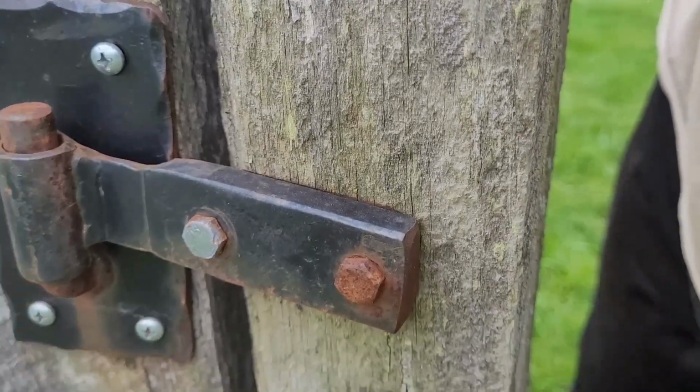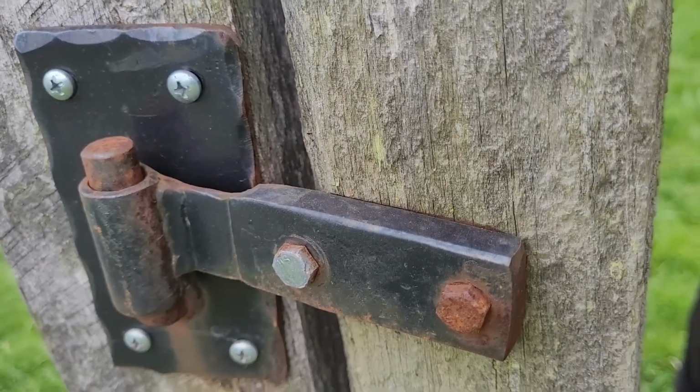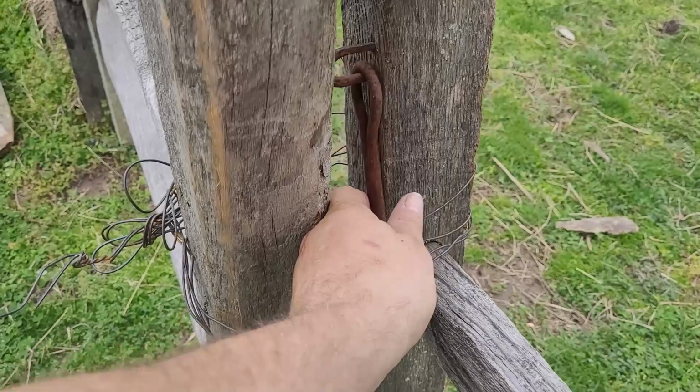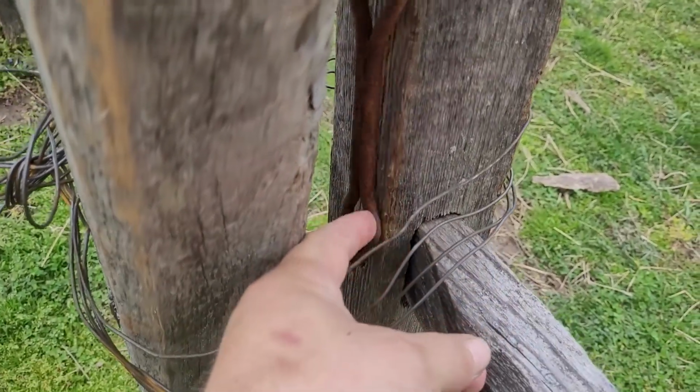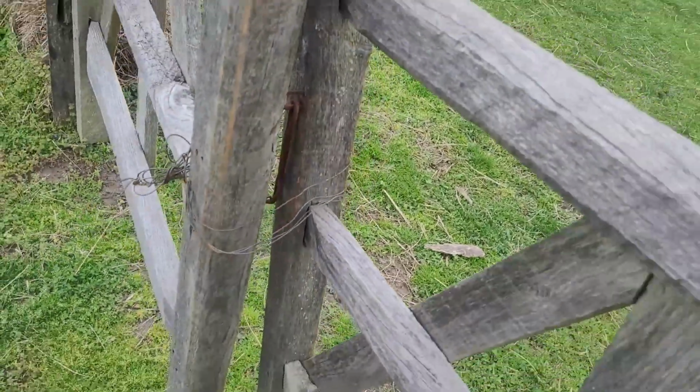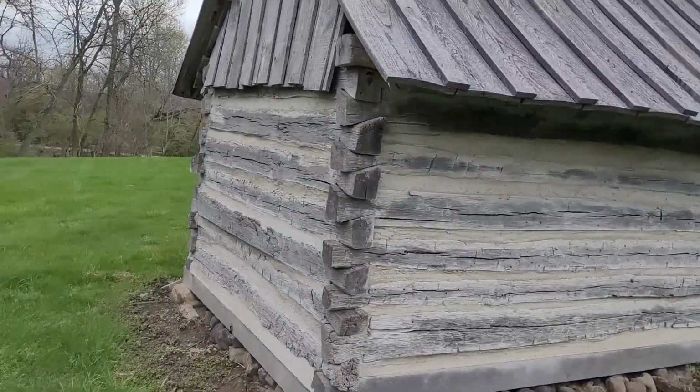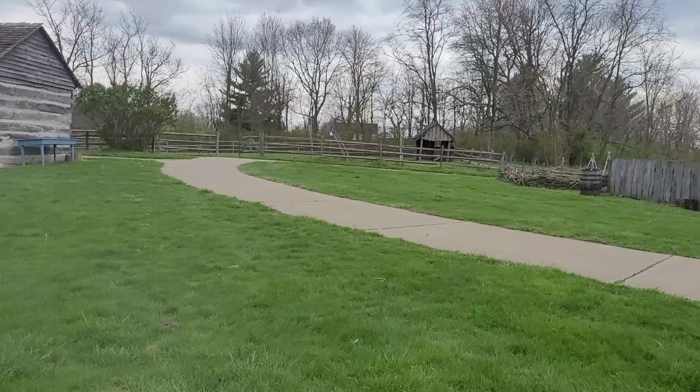Yeah, that looks handmade. Yeah, that looks like a handmade type. All of it. This is all definitely handmade here. This thing. Something a blacksmith had to pound out. However long it takes them.